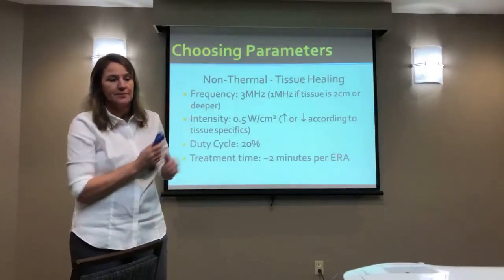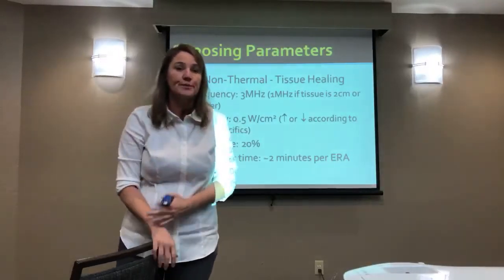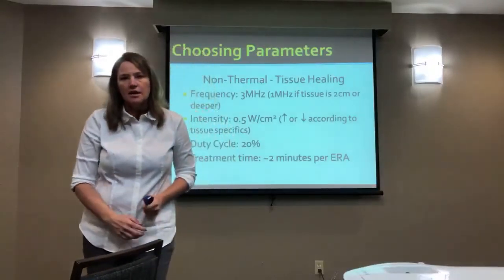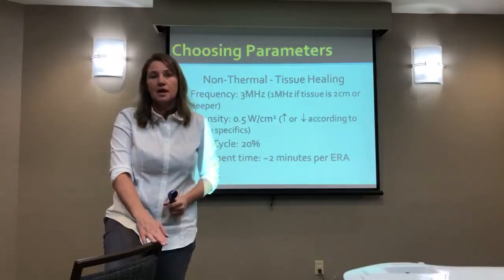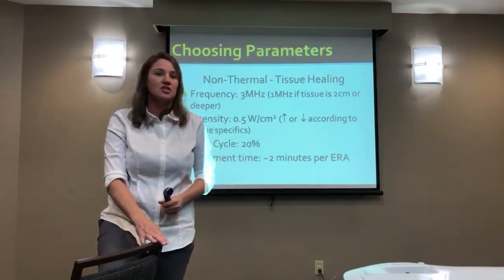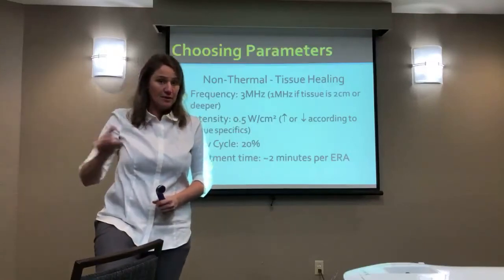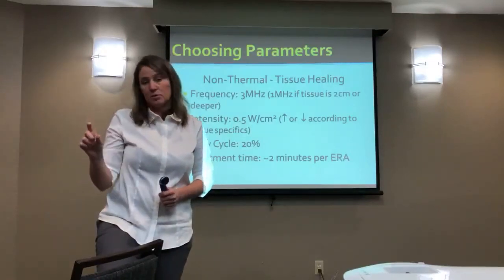So I have a question, is it better to go back and forth or circular? I mean, or it doesn't matter as long as you're covering that? To me, I would move in a way that physiologically makes sense. So let's say your target is a linear tendon. It's linear. My plan would be to go more linear. Back and forth.